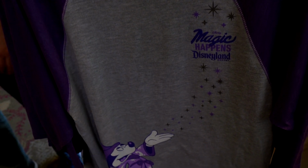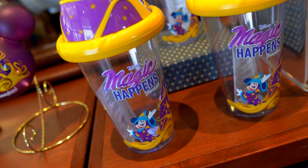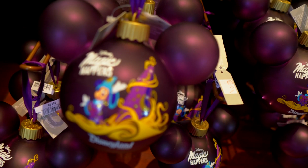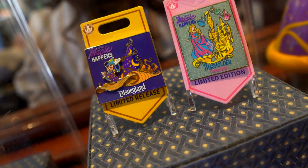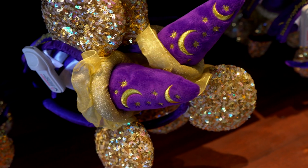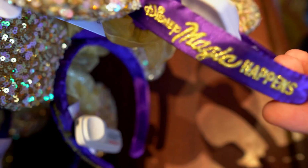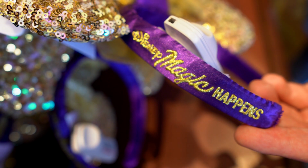We saw this merch previewed earlier. You've got the Mickey Magic Happens baseball tee, the sipper mug. That ornament is beautiful. Here are the two new Magic Happens pins. And of course, the mini ears. Really cute line. It's kind of limited, but it is cute. I think I've already seen a bunch of people walking around with the sipper mugs.